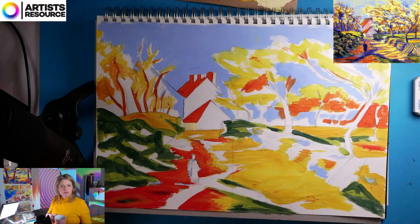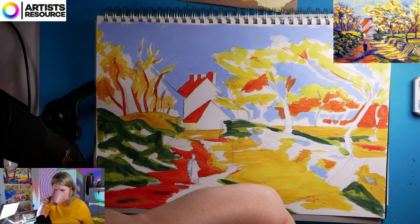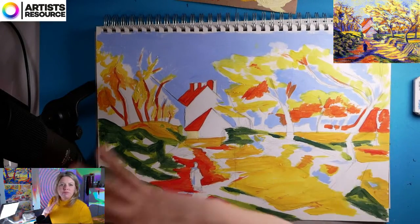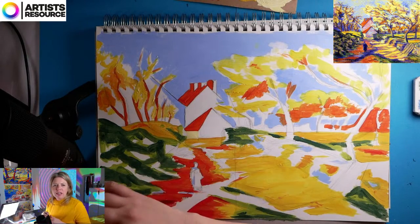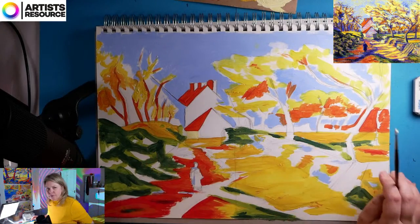Oh, it's looking quite nice. I'm starting to get a bit of feel for it. We're not quite getting as windswept as we'd like. I think as we start adding the blue, we're going to really start feeling that kind of windswept feeling happening.